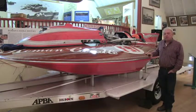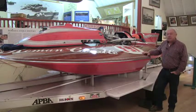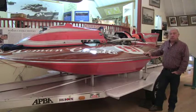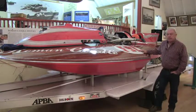Right. So that's why they call them a 3-point. Also known as prop riders too, because these things fly. They really get airborne, and quite often the only thing in the water is the prop and a skeg in the middle of the boat to keep it straight.